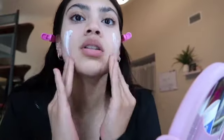So I'm gonna use the La Roche-Posay for the first time on my face, and I already put in my toner, my little glow drops. So I'm just gonna put this, a little bit of sunscreen, and then primer, and then we're just gonna go in. Ooh, okay, I love the feeling. It's like a thick kind of cream, so it really does make me feel like I'm getting moisturized. Wow, okay, skin. So now I'm gonna go in with my Innisfree sunscreen.